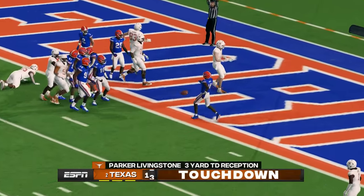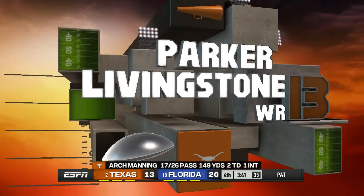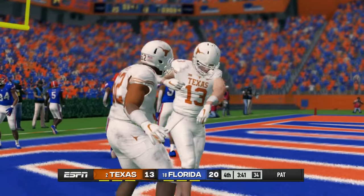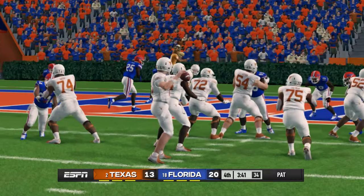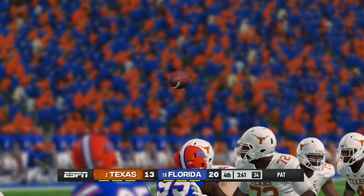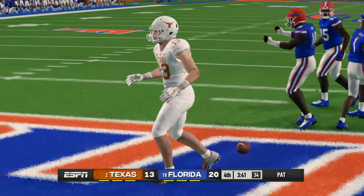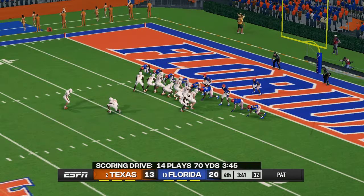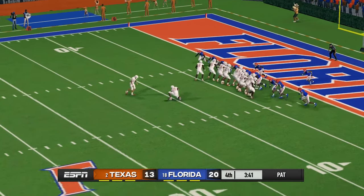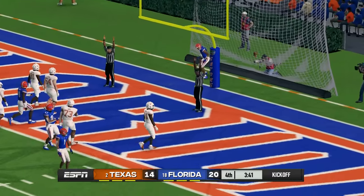Fires in there. Got it. Touchdown. He stepped up and threw a touchdown pass to his wideout. Yep, good job of protection, and the quarterback spotted his man. And he converts the extra point.